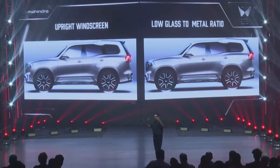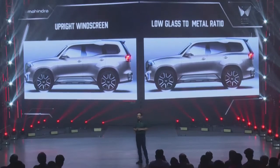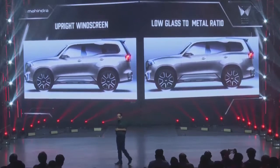The A-pillar angle, what we call the windscreen angle, is a very, very important part of car design, of vehicle design. And SUVs, as you know, have a slightly more upright A-pillar. Again, to get the proportions absolutely right. And the other thing is the glass to metal ratio. You'll notice on the new Scorpio, or the Scorpio N, that ratio is very, very tight and very dynamic. Again, the metal gives you that feeling of strength and muscle.